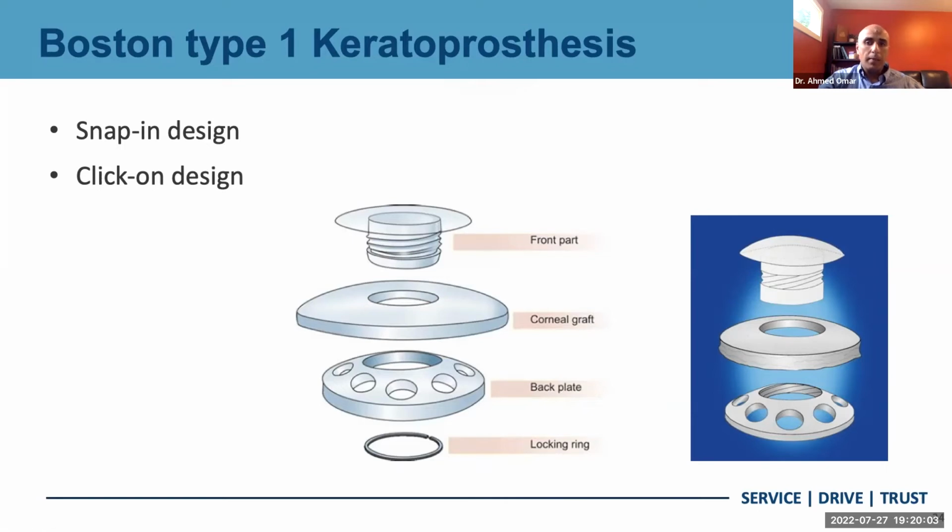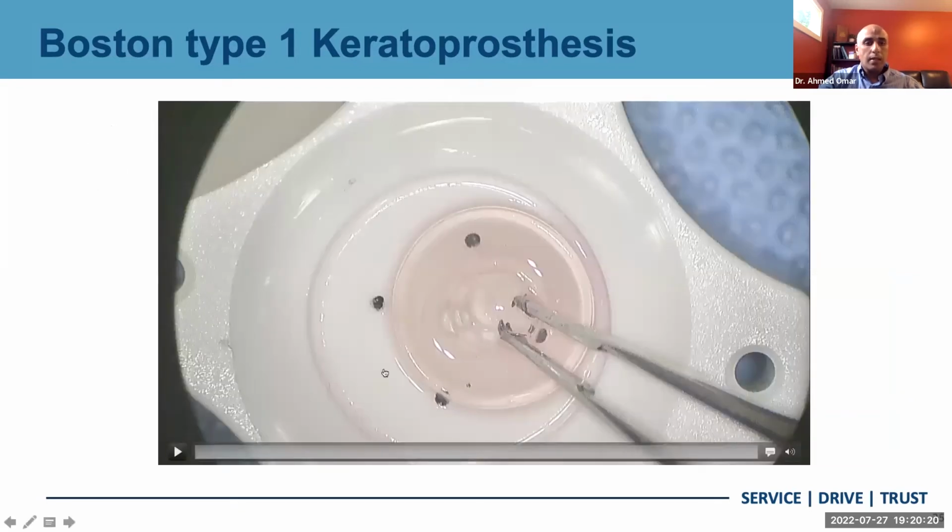And the holes in the back plate help deliver nutrition and hydration to the corneal graft, since aqueous access to the corneal tissue is very vital to the survival of the graft and reduces the likelihood of cornea melts. So here's the video of the assembly of the K-Pro.